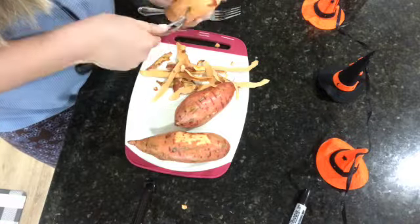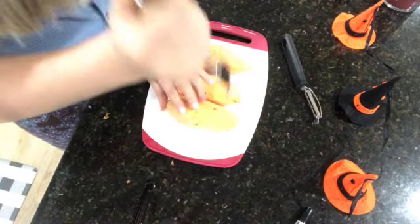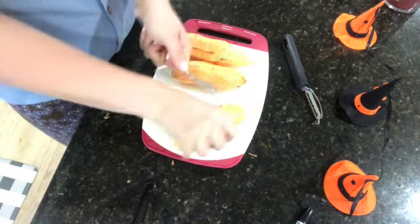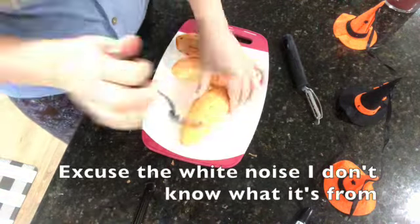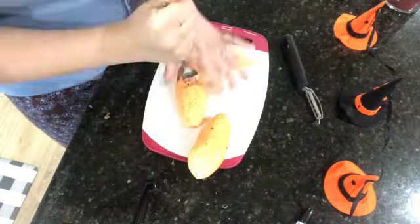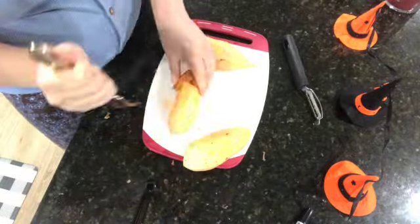So I started stabbing my sweet potatoes. Oh my gosh, I always forget how difficult stabbing sweet potatoes are. Stabbing a regular potato, fine. But a sweet potato, they're as hard as a rock. Anyways, I realized, wait, I don't like the skins of sweet potatoes. I am going to peel them first, because I don't want no hairy skin on my sweet potato. Not that hairy, but enough.